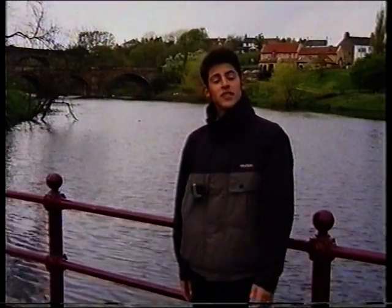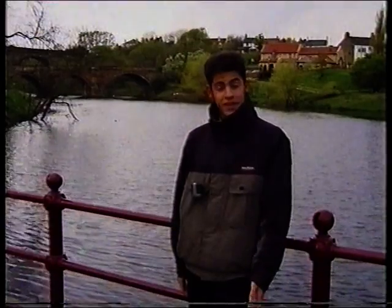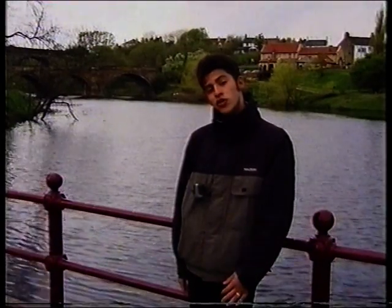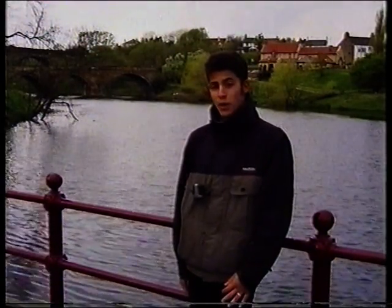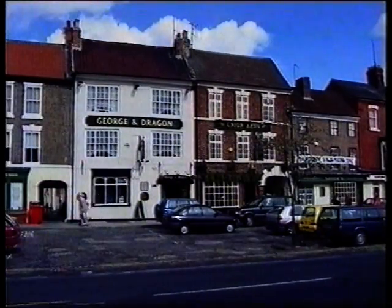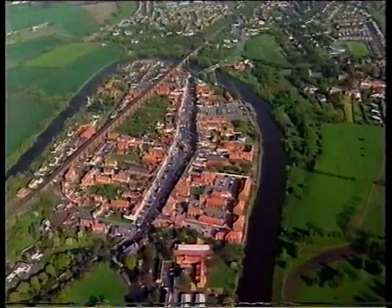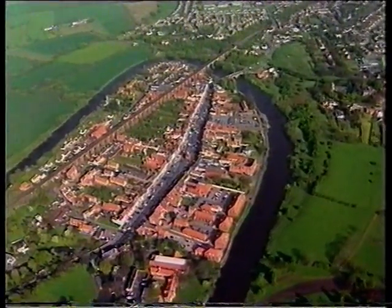But Yarm was the Tees' most important port for a very long time. There was shipbuilding and sailmaking here, and farm produce was exported to London and the European mainland. Yarm has never made it as a modern industrial centre. For the most part, it has stayed where it always was, inside its own personal meander.